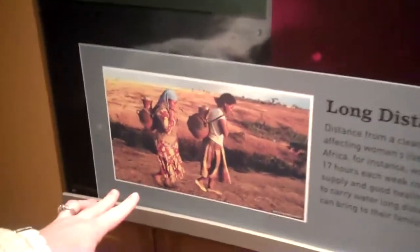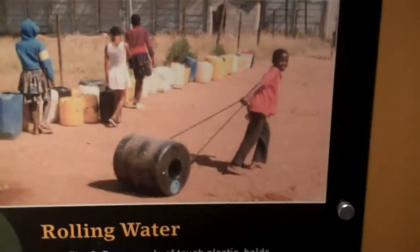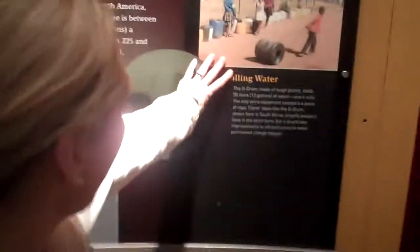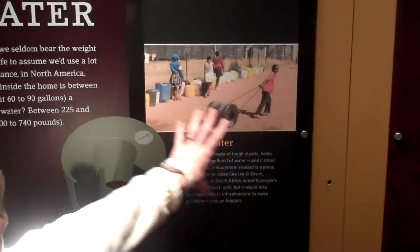Yeah, here it says that women in Africa spend between 15 and 17 hours each week collecting water. I want my kids to see this display. Exactly your illustration. Clean your rooms, kids. I mean, look at these guys in these pictures. He's got to do this, and the system they've developed is obviously good. They've got a rolling water system here, but it's hard work, and it's a lot of time, and we do, I think, take it for granted.